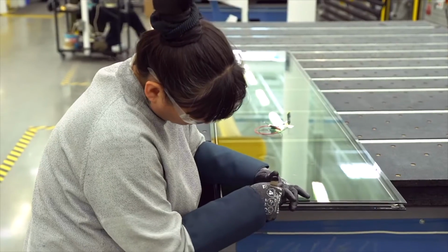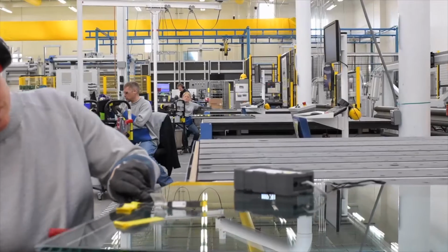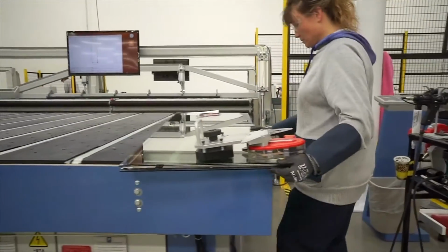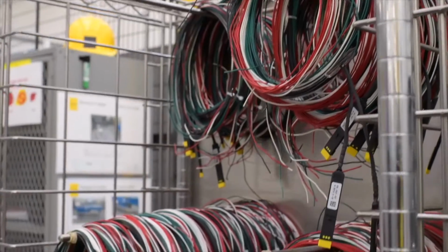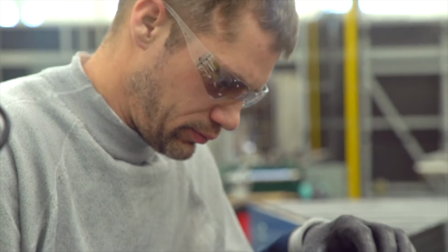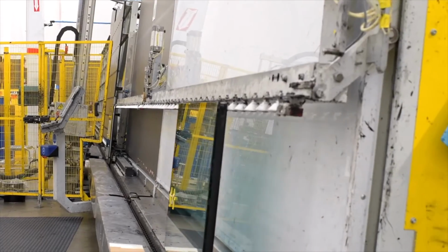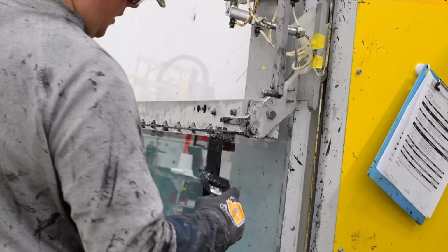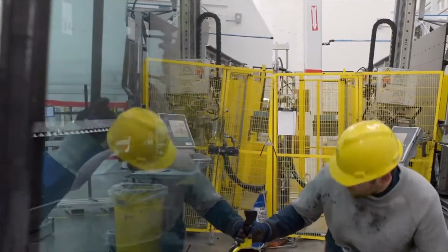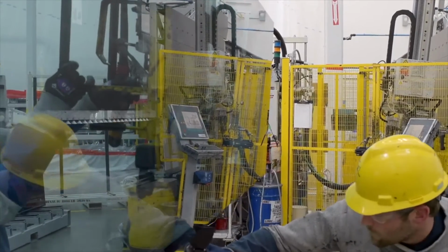Next, the IGU will be pressed and filled with gas before being sent to one of our 6 solder tables. Here, our team members utilize airflow technology to assist them in soldering control wires to the IGU, making our glass functional. For our final step in the IG department, the IGUs are sent through the secondary seal robot where our team members work diligently to manipulate and perfect our sealant and ensure the IGUs leave customer ready.